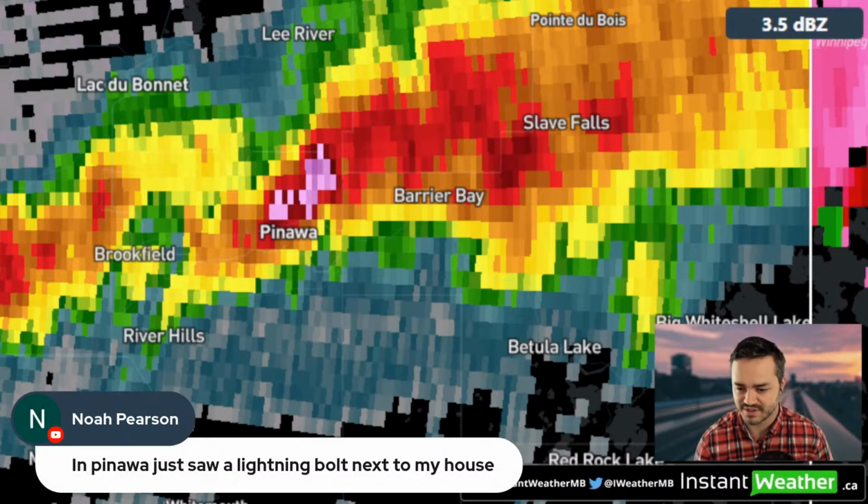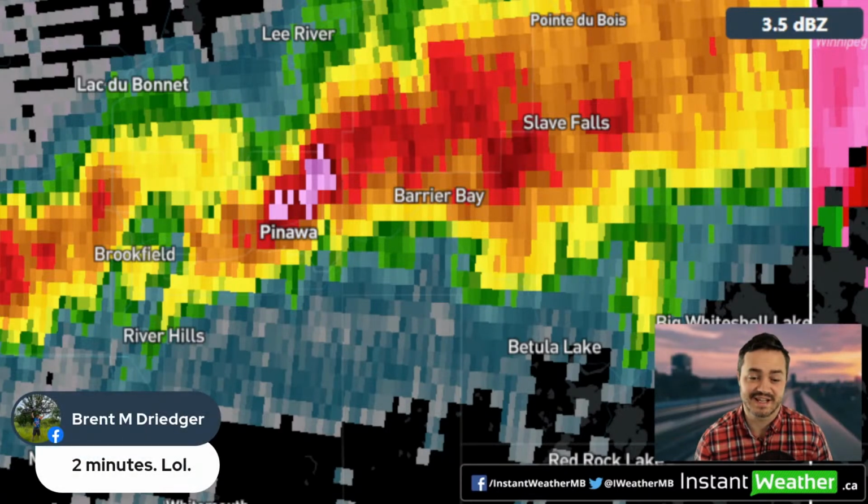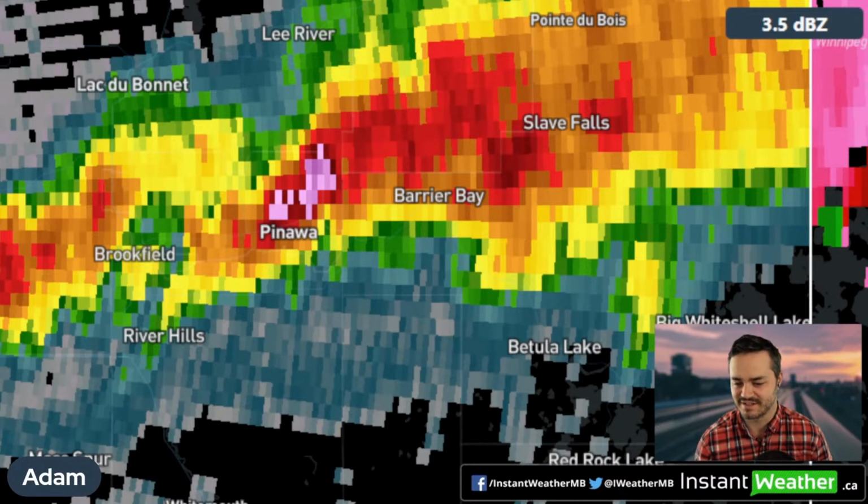Noah says, in Pinawa, I just saw a lightning bolt next to my house. Ouch. Brent says 2 minutes. Yeah, I'd love 2-minute radar updates. So if you can go ahead and convince Environment Canada to do 2-minute radar updates, that'd be fantastic.